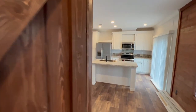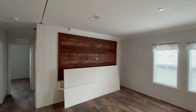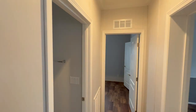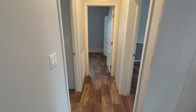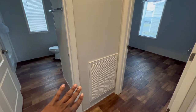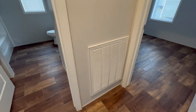Okay, so let's go check out the bedrooms. And as you would notice, you would also have the crown molding throughout too. So let's go see what these bedrooms have to offer. All right, so this is your hallway. And this would be the area where you would have your central heat and air conditioning. So your central heat and air run right through there for the house.